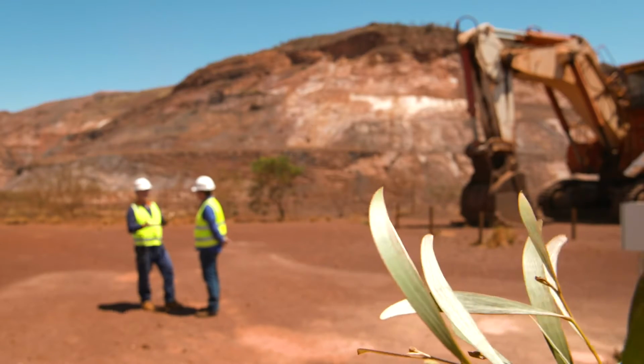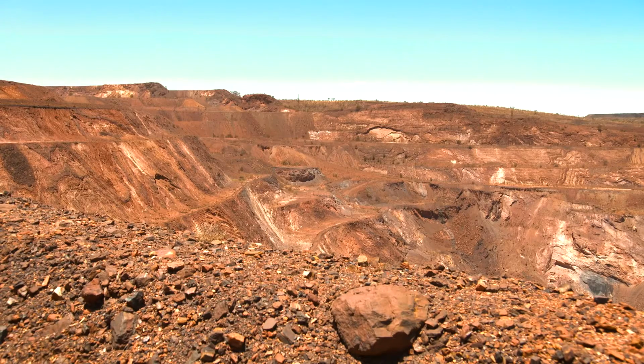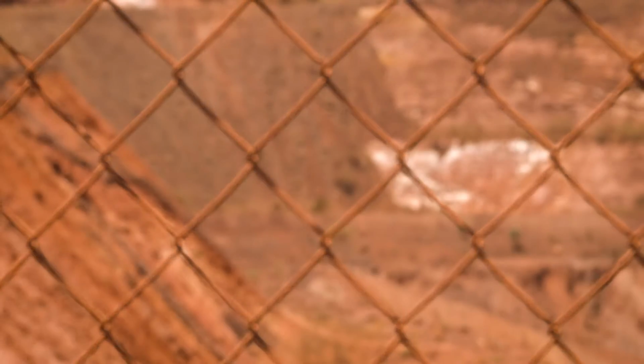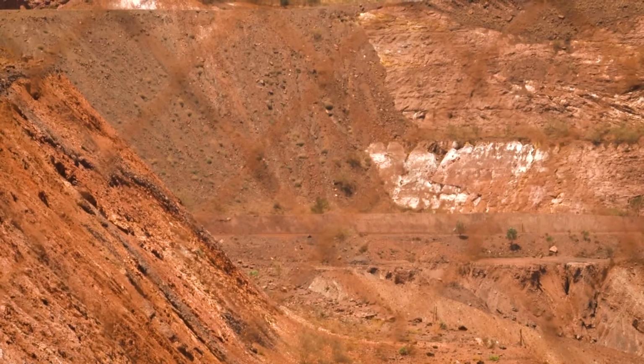Some of the oldest rocks in the world are found here in the Pilbara. Some of the oldest meteorite impacts on Earth are found here. This is an open classroom for geologists and scientists to come and look at this geography. This is the real deal.